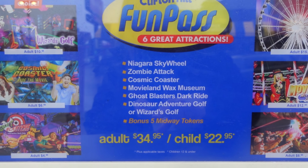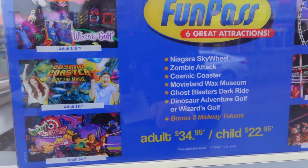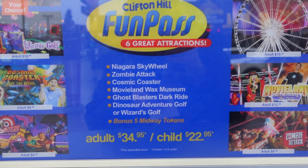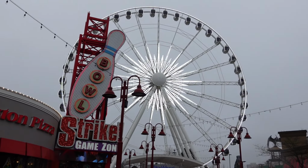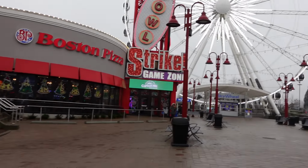Before we went to Niagara Falls, I had decided to buy these passes at Costco. They're the fun passes for Clifton Hill. You can see there's quite a few things listed on there. We ended up doing the wizard golf instead of the dinosaur. The dinosaur is outside and the wizard is indoors. And the Wild West coaster has been renamed, so you'll see that.